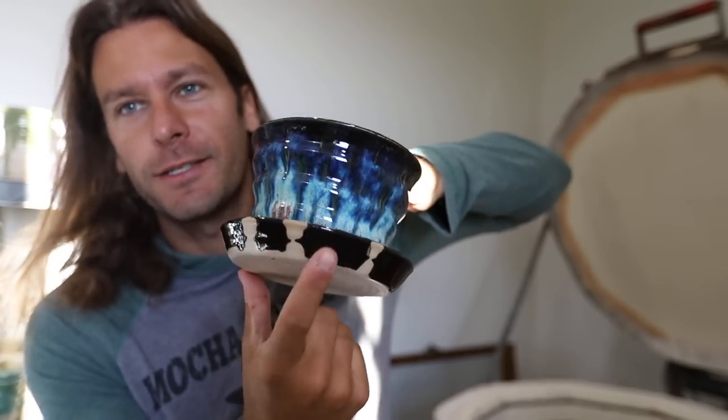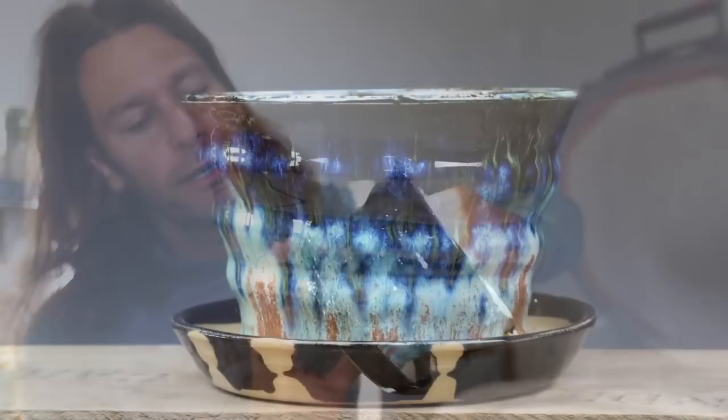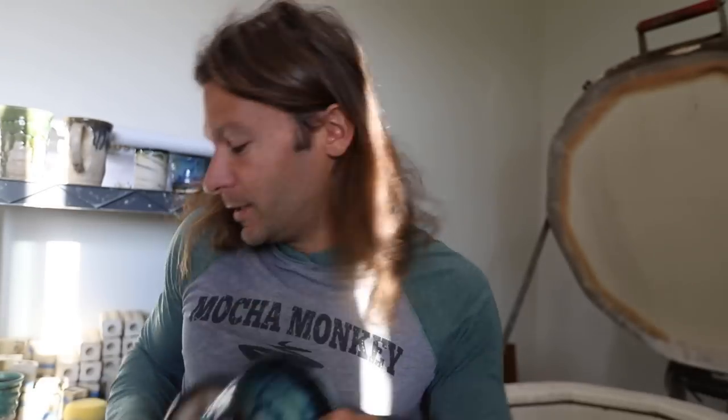These are my finger marks from glazing. Shout out to Joel Cherico, got that idea from him. When I dip it upside down like this, it leaves my fingers there, which I think is just a cool little thing. You can see the maker's fingers. This has gotta be so distracting, this sunlight.